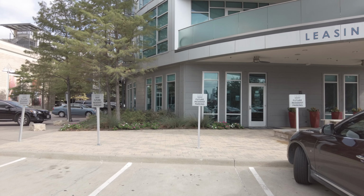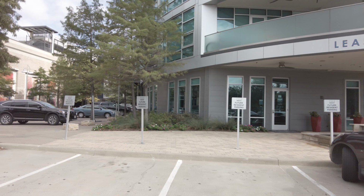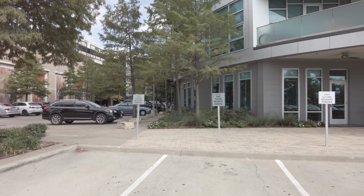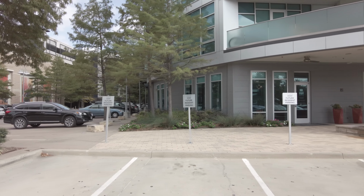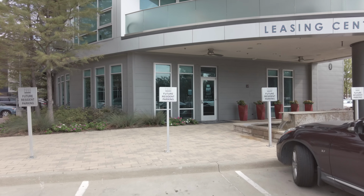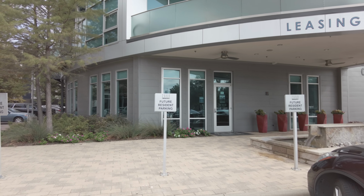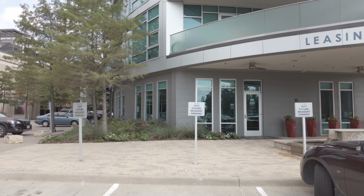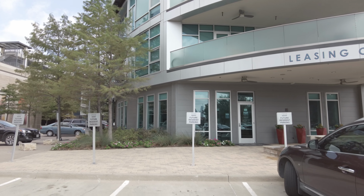Okay, howdy y'all. We're in the City Place area, and the City Place is right next to the West Village in Uptown, and we're gonna take a tour of one of my favorite places here. It's called the 2660 at City Place. This is really a fantastic residence. It's a pretty residence, and it's also in a fantastic area.